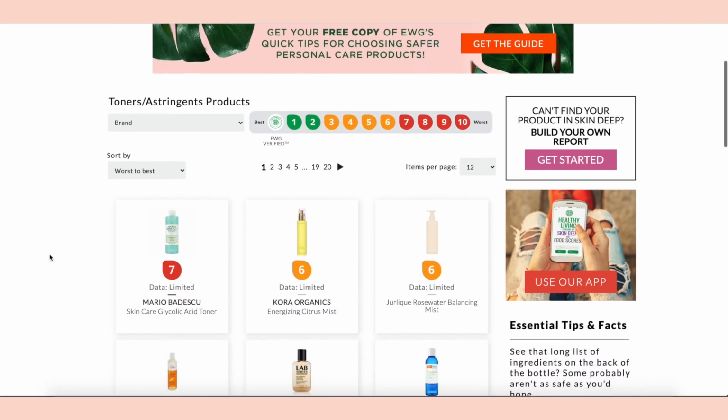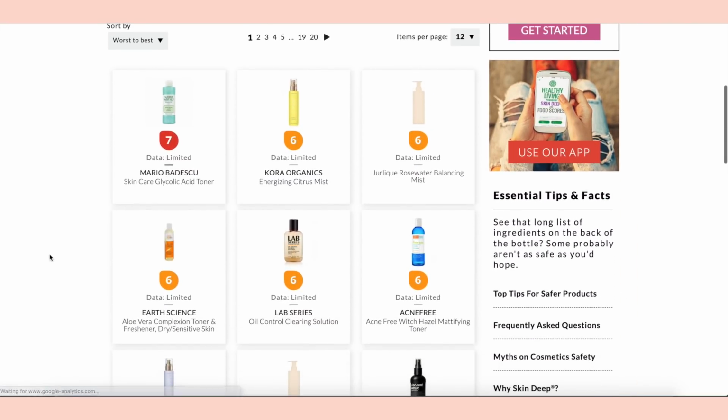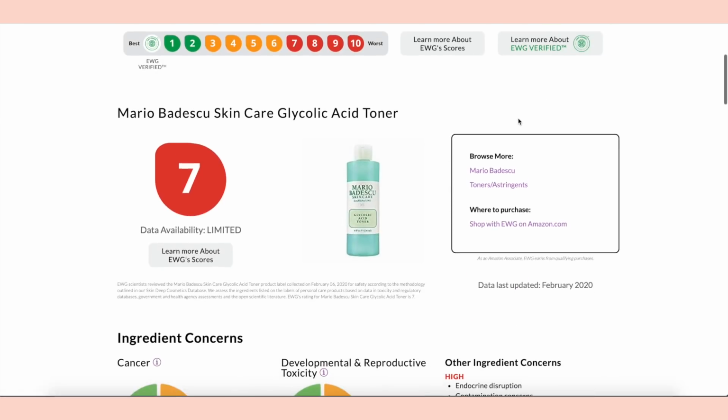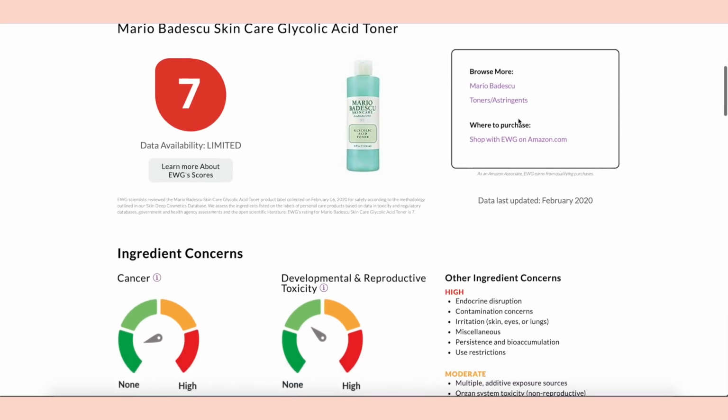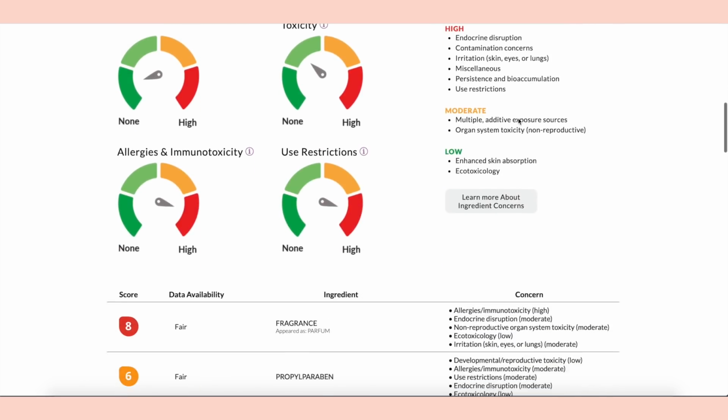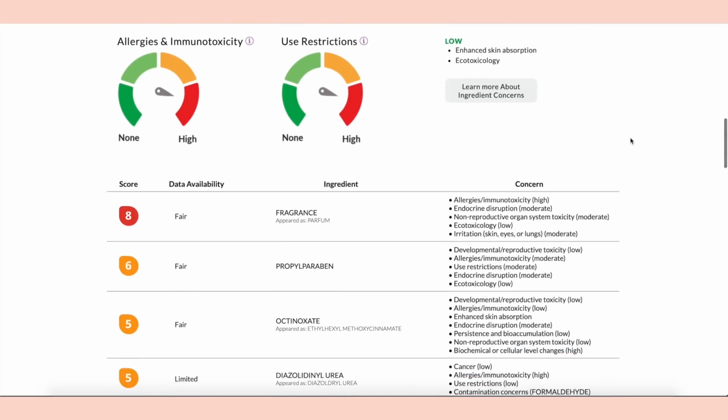Okay, what next? Let's look at toners. Mario Badescu comes in first, the Glycolic Acid Toner. I've seen this a ton. I haven't used it personally. It's never been a brand that's been interesting to me. A little expensive for what they are, and I'm not intrigued by the skincare technology. Again, we're seeing that fragrance, which is rating it pretty high. And then there's this propyl. You guys are going to have to excuse how I pronounce everything. Oh, it's got a paraben in it.